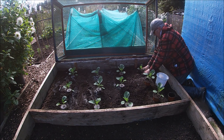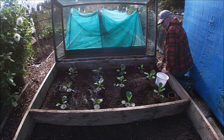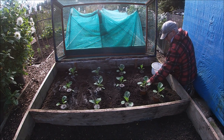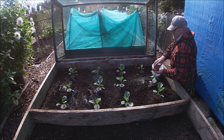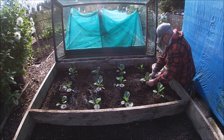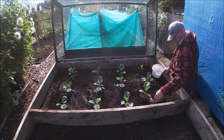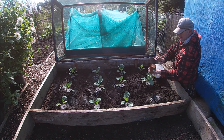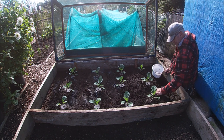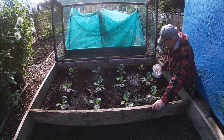So, neutral pH. You're trying to get a pH of about 7.5 for brassicas, and if you can get that, you've cracked it. pH in this bed's around that. We did test it. Last one. Absolutely fantastic then. Last plant collar. A bit more lime, sprinkling it around.